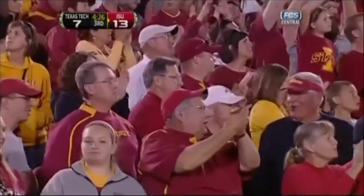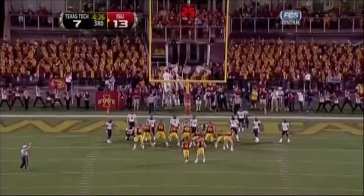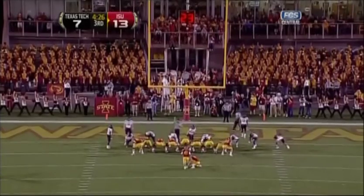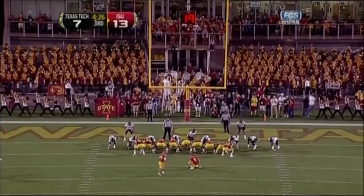And the Cyclones back in the driver's seat now. Their first offensive touchdown of the day. 10 rushing plays on the drive, and Jantz winds up with a 5-yard touchdown pass, his 7th this year. Arceo on for the extra point. Pound him, pound him, pound him. Play action, touchdown.